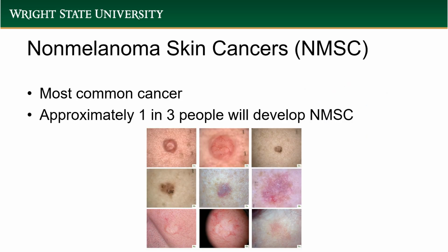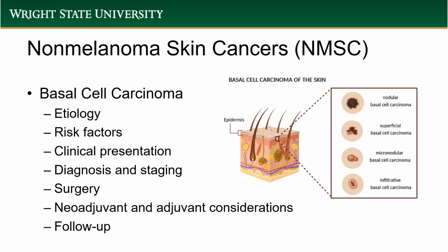tissue. Non-melanoma skin cancer is the most common cancer and is probably underreported in cancer registries, and approximately 1 in 3 people will develop a non-melanoma skin cancer in their lifetime.